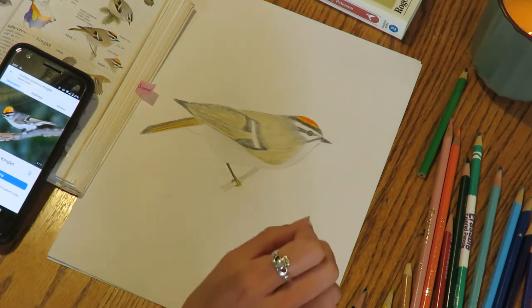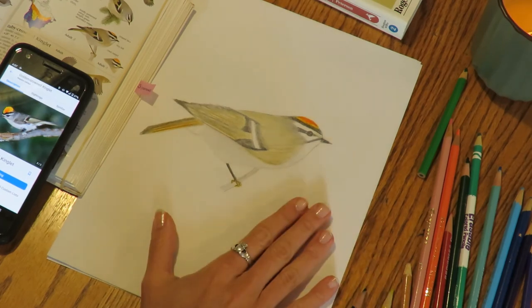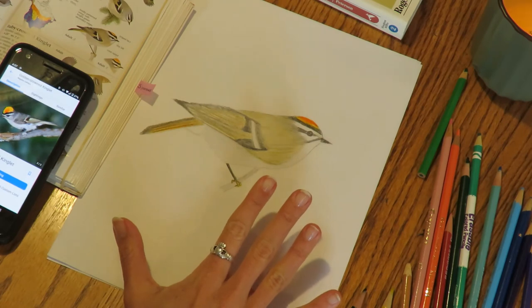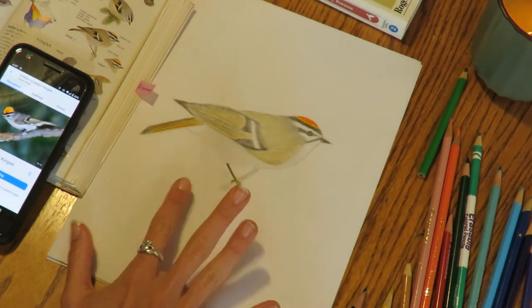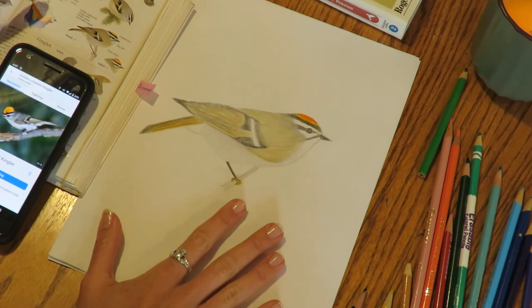Okay, I took a quick break just then because my roommate came home, so I took that moment to have lunch myself, but I'm back. I think I'm as happy as I can be with my kinglet himself. I know that I was talking about maybe on my own time filling in branches of a Douglas fir or giving him a habitat.